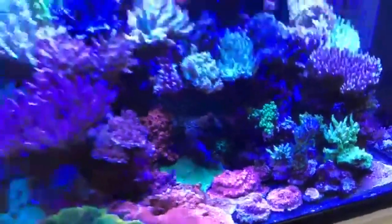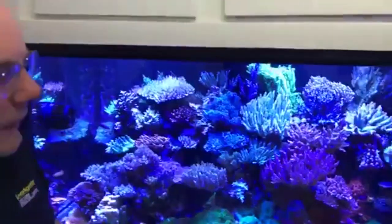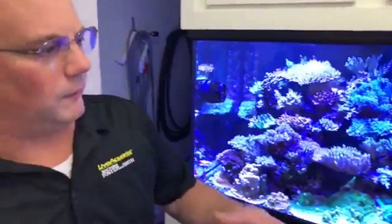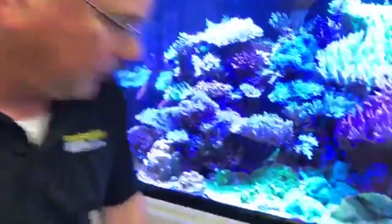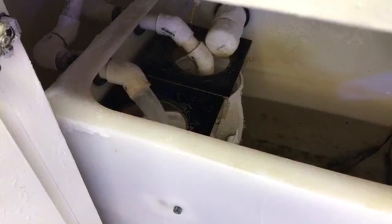We had a question about how many pumps you're running on this show tank. That's a great question. We have one Dart return pump, and the water flow through this sump is about 10 times an hour. It's a very, very simple setup.